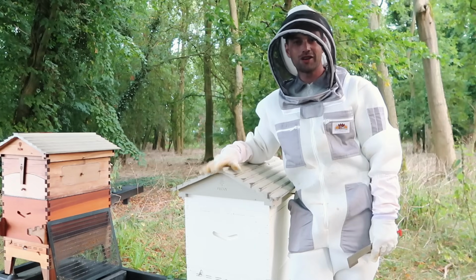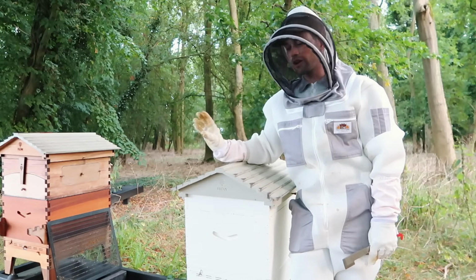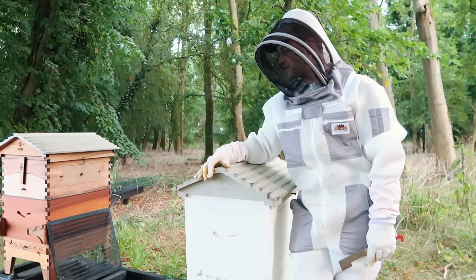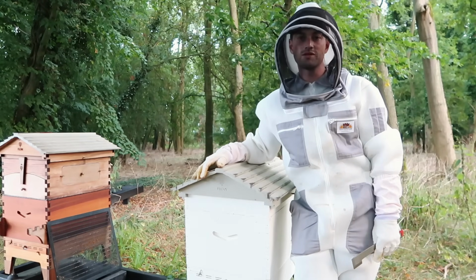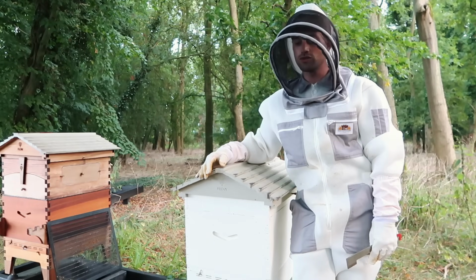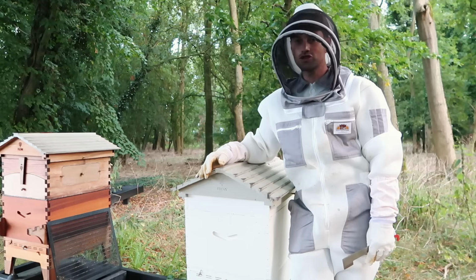So that is our first colony complete. I'm now going to repeat the same process on this colony next to us and remove the super as I mentioned. And then we'll be visiting them again in a couple of weeks to repeat the process if needed. We'll assess it, see if they've taken it down, and also see how the Varroa count's looking. And that'll be a good job done.